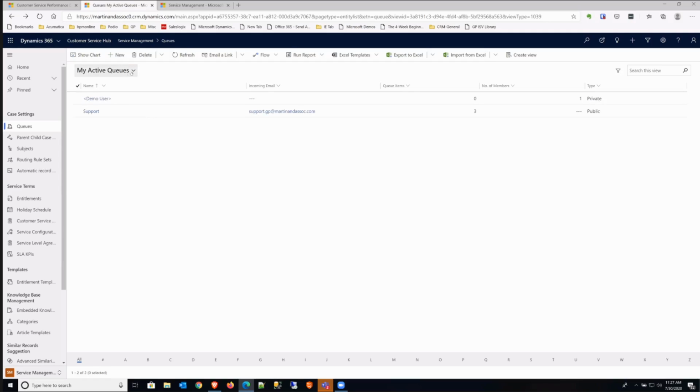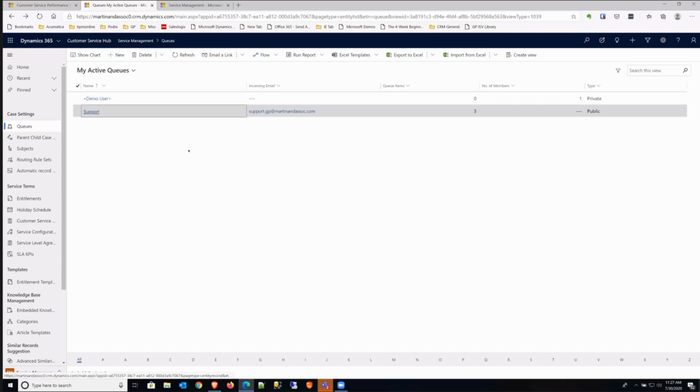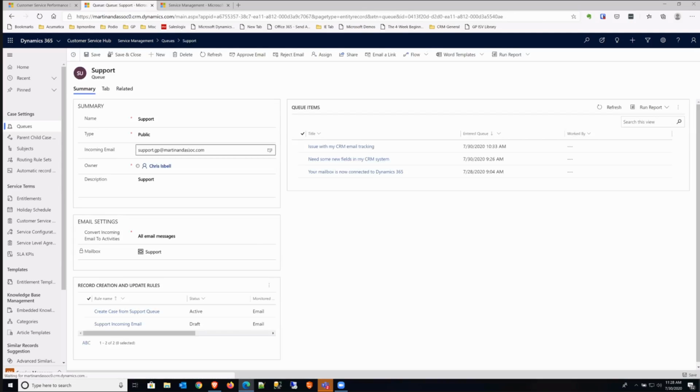You see we have a couple of active queues here in the system. We'll jump into our support one. All right. Well, at least the UI here is a little bit more modern, so that's a good start. We've got high hopes on this one. Right, it's the new unified interface from Microsoft Dynamics.